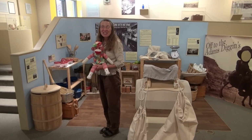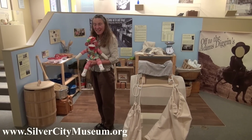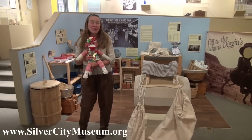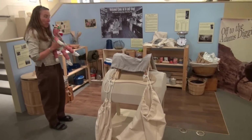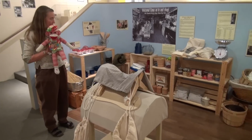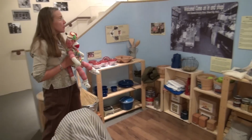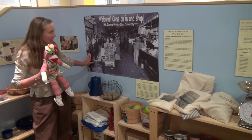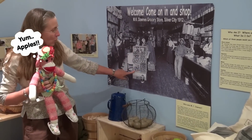Priscilla is visiting the Silver City Museum here in Silver City, New Mexico. And I'm Charmaine, and we're going to go to this interactive that's part of the A Vessel by Any Other Name exhibit. This is an area where Priscilla and all her friends can come and play. We're learning about all the different vessels that were in the store in 1912. This is a picture of a store that was here in Silver City in 1912. And we get to play like we're in the store.